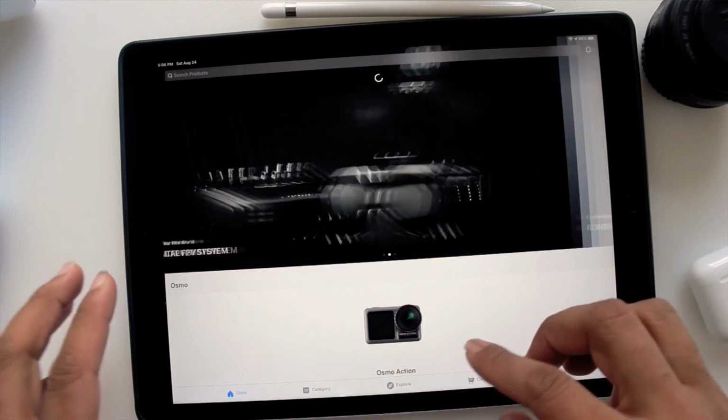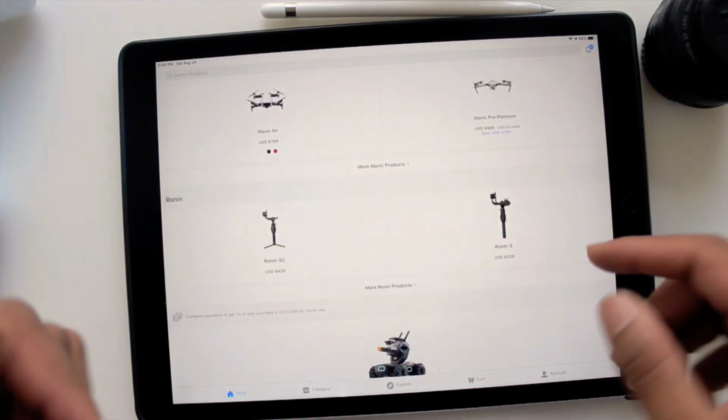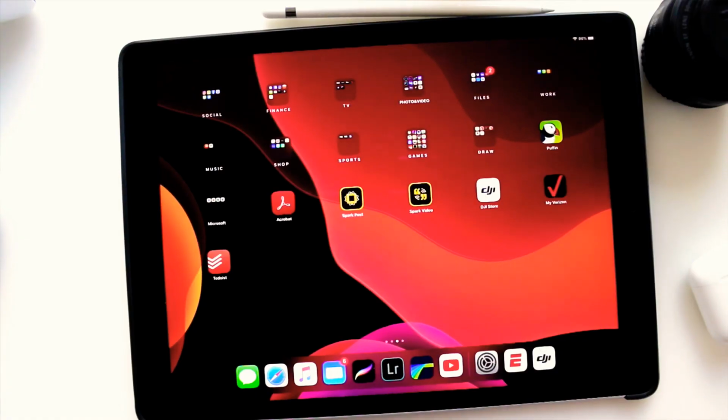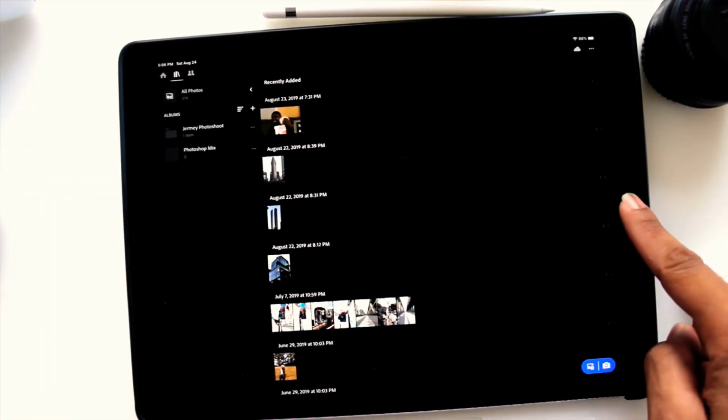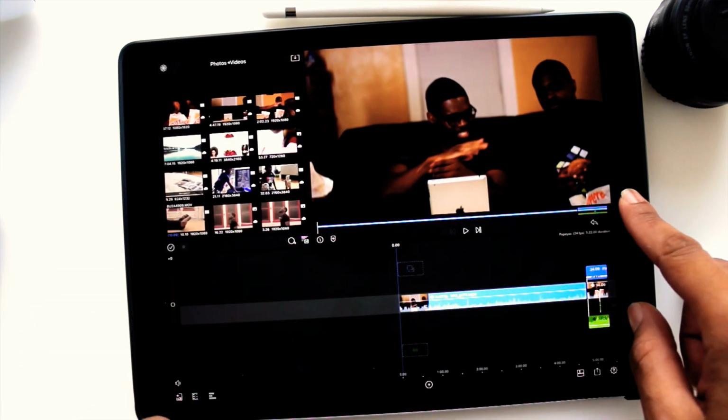Hopefully with the new iPadOS 13 or in the update of iPadOS, we can see the apps becoming adaptive, just like these wallpapers are becoming adaptive. When you open the app, it can automatically change into dark mode. I want dark mode on everything. If I open up Lightroom, I have it set to dark mode. LumaFusion, I love LumaFusion, set to dark mode. So I'm definitely looking forward to more dark mode in the future with a lot more apps.